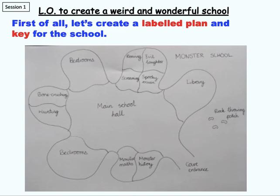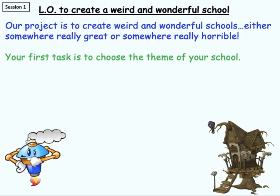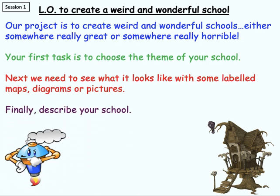Great job drawing your plans. Really looking forward to seeing you send those in via Class Dojo. Let's see what's next in creating our weird and wonderful school. We've chosen our theme. We've labelled our maps and diagrams and pictures. Next, we need to describe our school.